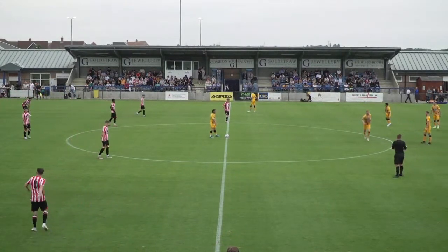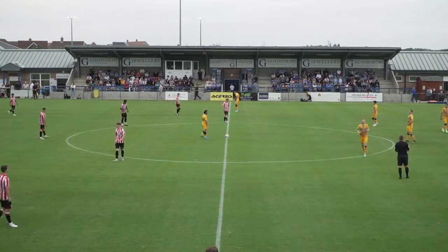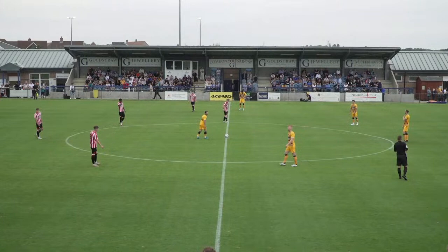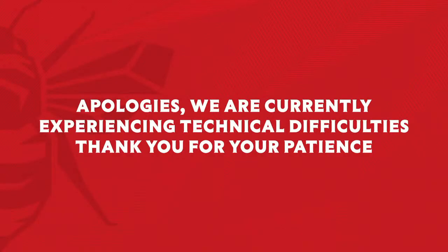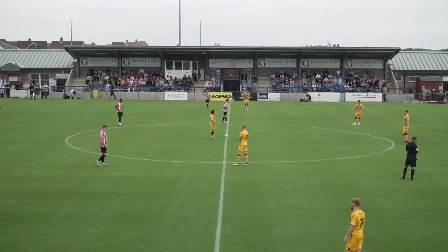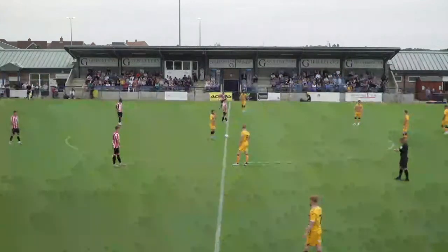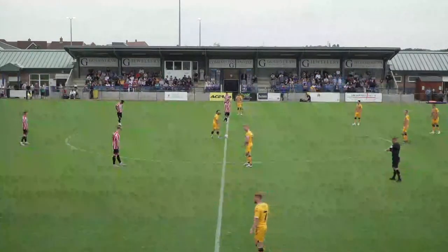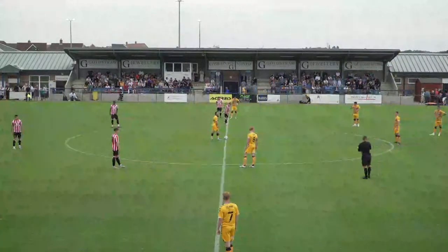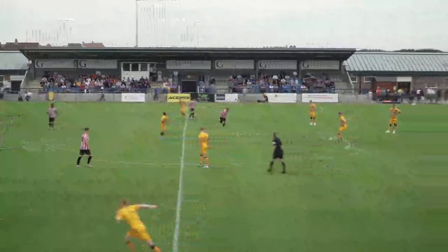And it'll be Cambridge who get us underway. Cambridge United, of course, recently promoted from Sky Bet League 2, now playing in League 1 next season.